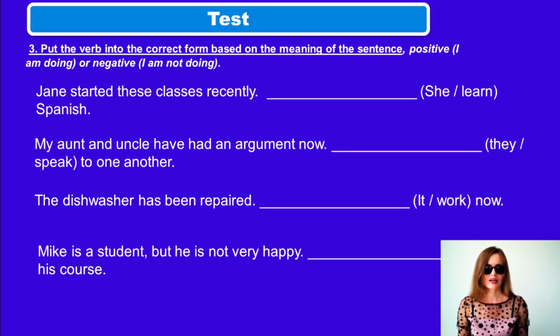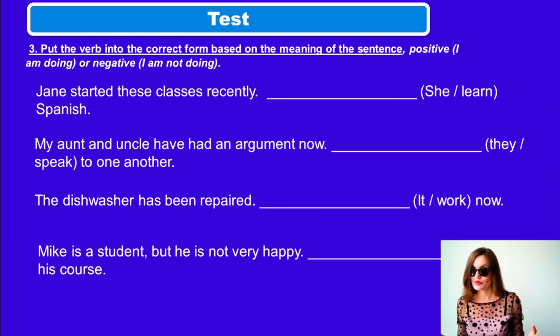My aunt and uncle have had an argument now. They speak to one another. So please think whether you should use a positive or a negative form of present continuous. The dishwasher has been repaired. It works now. Mike is a student, but he is not very happy. He enjoys his course. So think, if he is not very happy, it means you should use which form? Positive or negative one?